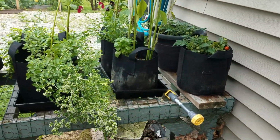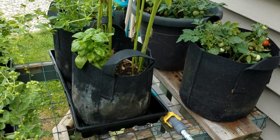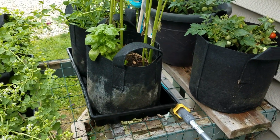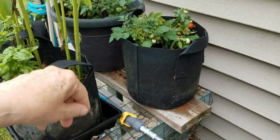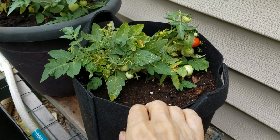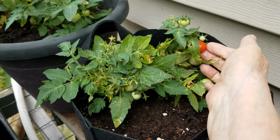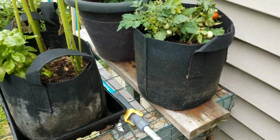Now here in the grow bags, now these are fairly cheap. You can get them on Amazon. Now these are probably 2 to 3 gallon ones. And I like them because I can pick them up and move them around anywhere in the yard. Now what's in here is Tom tomatoes. They're little tiny tomatoes. I've already had a couple of them. They're pretty sweet.